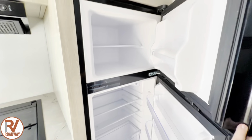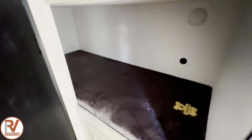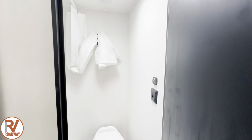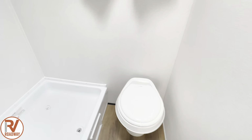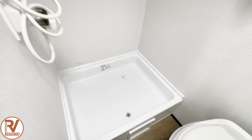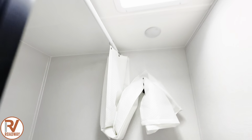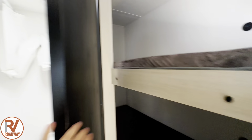And you're going to get that oversized shower in this rear bathroom as well. Teddy bear bunk series, lights and USB outlets, foot flush toilet. You are not getting a vanity in this one, but you are getting a wider shower. And this is the 16 BHCE.